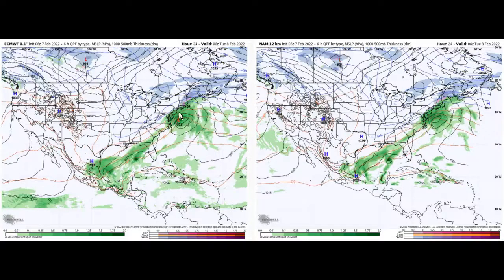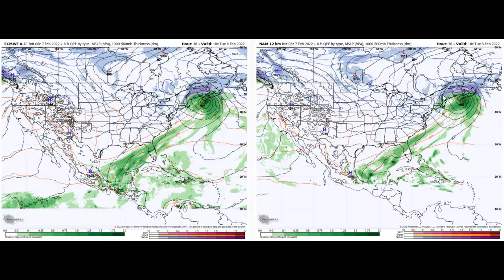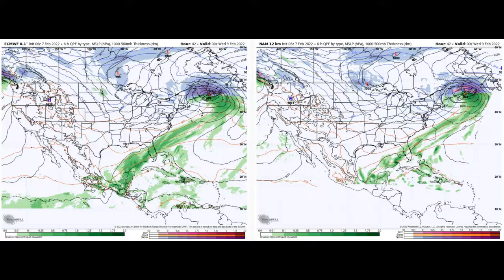Now, this is that area of low pressure we're looking at tonight, so you can see it just barely grazes, and then brings in a little bit more in the way of precipitation. But the system then tracks off the coast and pulls away. This is tomorrow. And you can see just a little bit of precipitation there toward the Connecticut River Valley. And that pulls away.